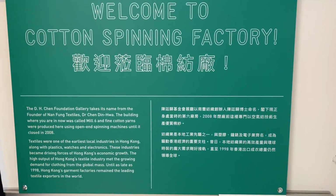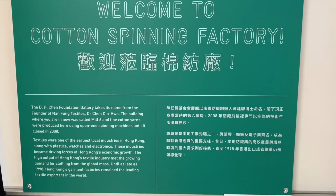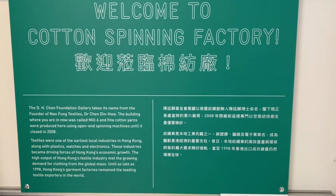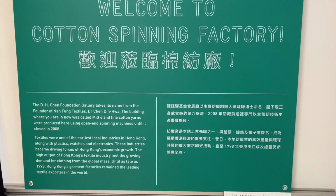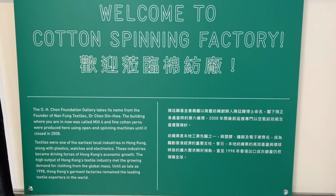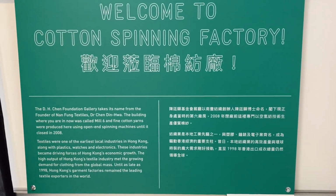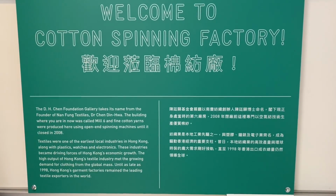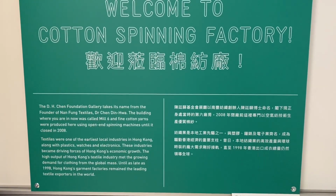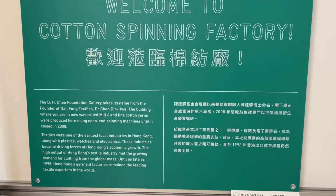In Hong Kong, garment manufacturing used to be a very strong manufacturing base. As you have learned, most of the manufacturing in Hong Kong is export oriented, and even in 1998 it was still the leading exporter.